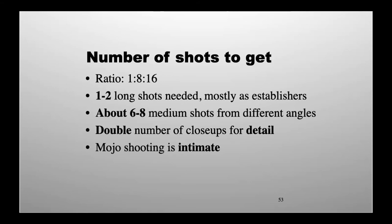So we only need a couple of long shots, mostly as establishing shots to set the scene. This is not a hard rule, but I find it useful when you're planning your shots to think in terms of a lot more close-ups than long shots.